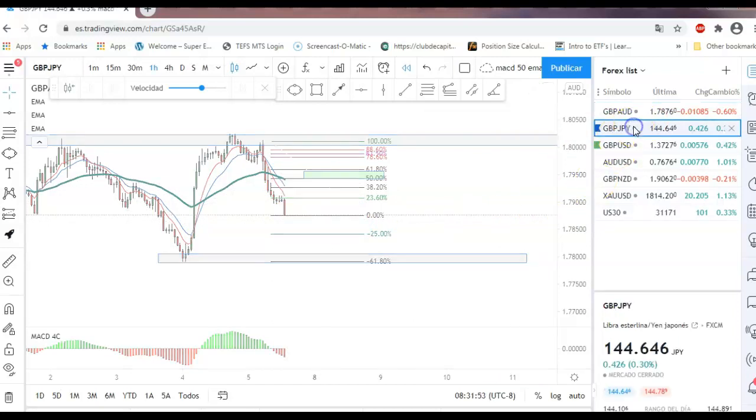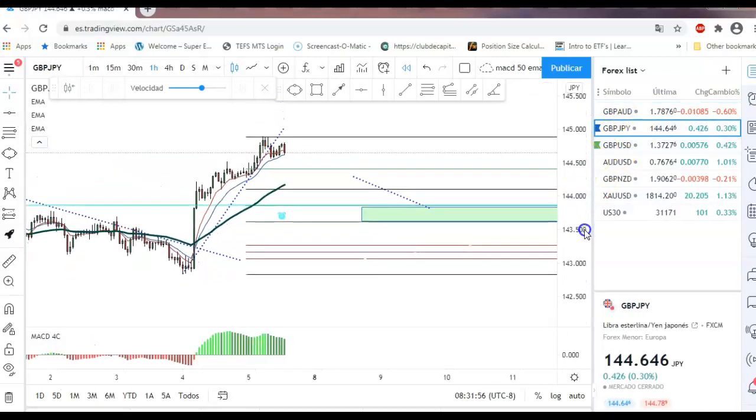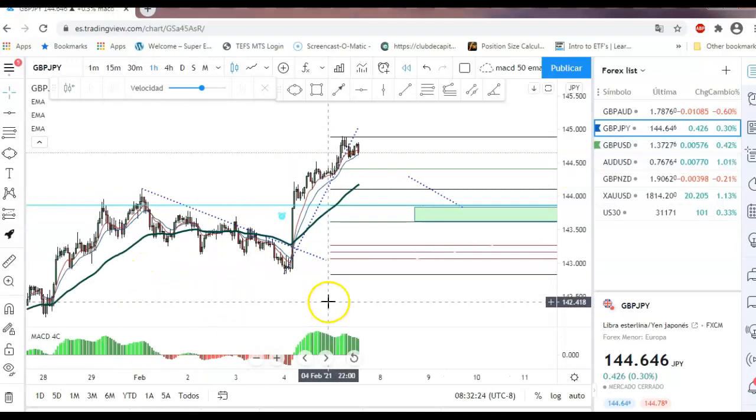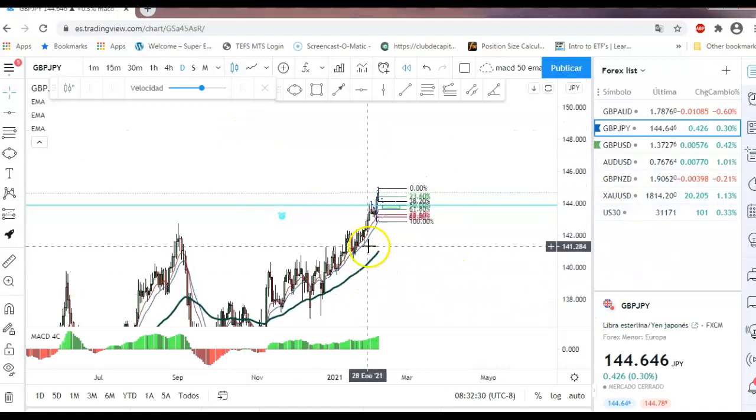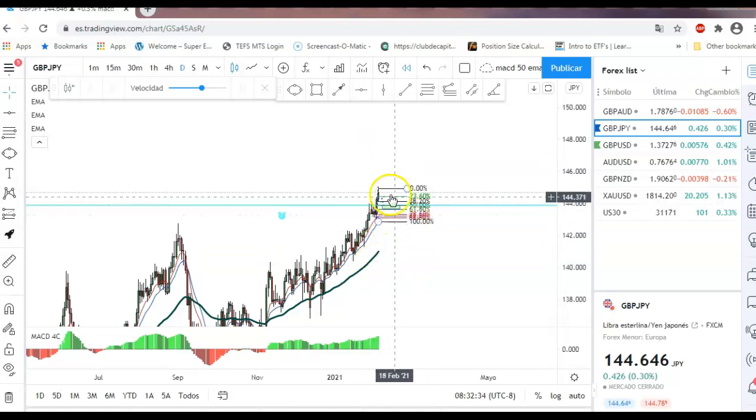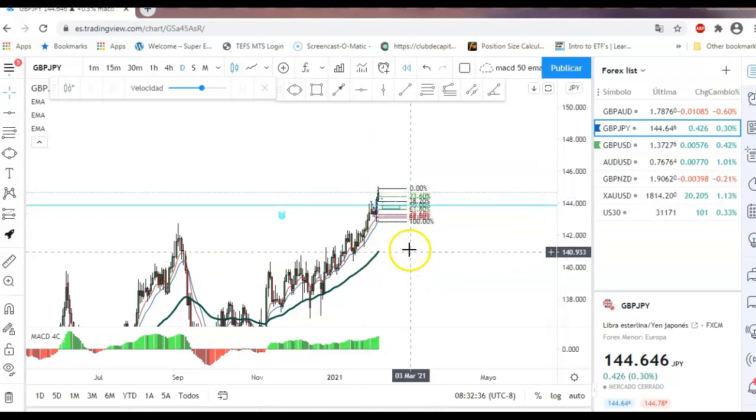GBP AUD, GBP JPY, and I try to use these pairs because these are the pairs that move more. Sometimes if you go in a trade in the AUD USD or EUR USD, it will take 2-3 days to give you 60-70 pips. These pairs right there can give you that in 3 to 4 hours. So that's why we try to take advantage of that. Okay, this pair, the daily, what do we got? It's above my main EMA. We're going up, and I'm not going to change that until I see something different.